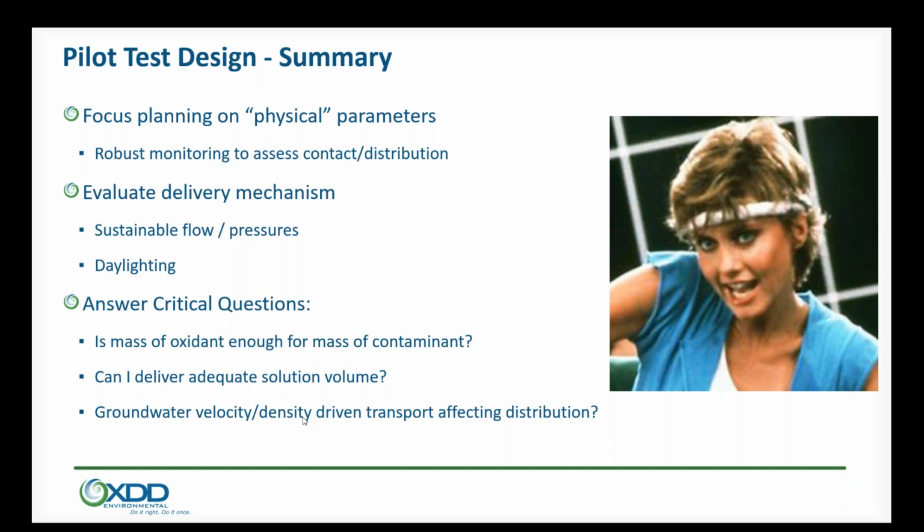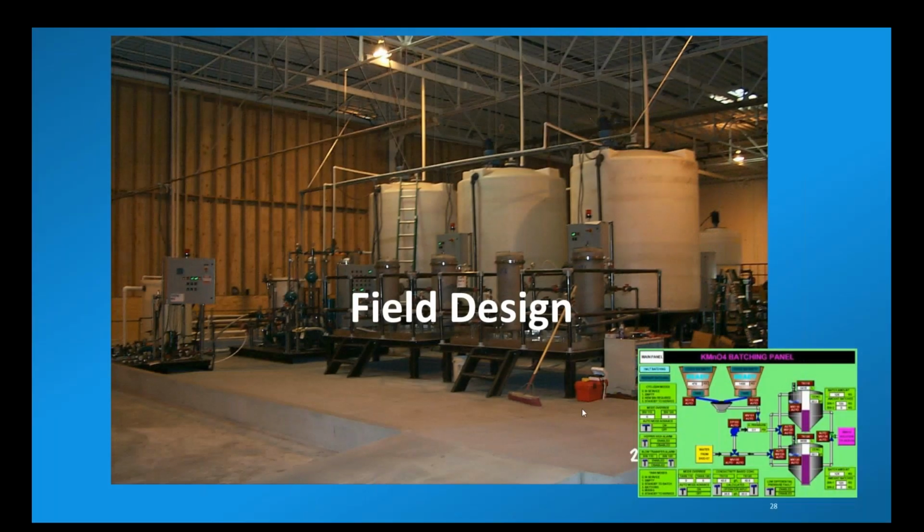Or we've seen at some sites like that where you have density-driven transport affecting that distribution. These oxidant solutions are denser than water, so they can sink, and in some cases they can sink pretty rapidly. And if you are not accounting for that in the well placement and where you're injecting, you can have that surprise when the oxidant isn't where you think it is, even in an ideal condition. So even under ideal conditions, it is important to do those pilot tests.